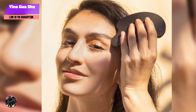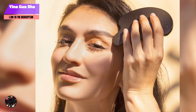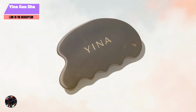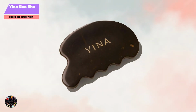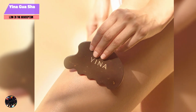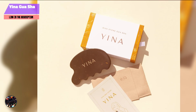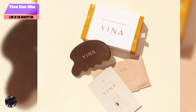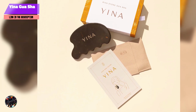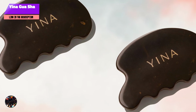for a restful sleep. Durability: green aventurine is a durable material, and the Yina Gua Sha tool is built to last. With proper care, this tool can be used regularly without showing signs of wear. The smooth surface prevents chipping or breaking, and its sturdy construction ensures it can withstand daily use. To keep the tool in optimal condition, clean it with warm water and mild soap after each use, and store it in its protective pouch to prevent damage.